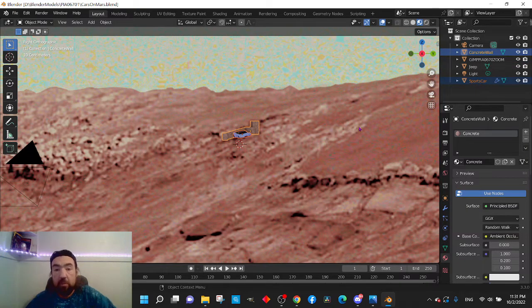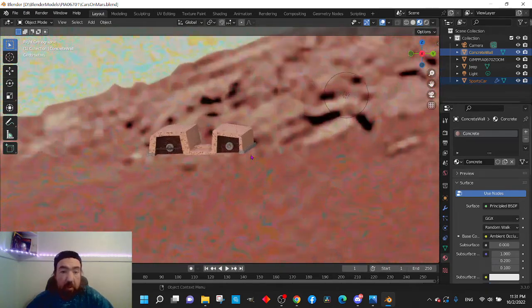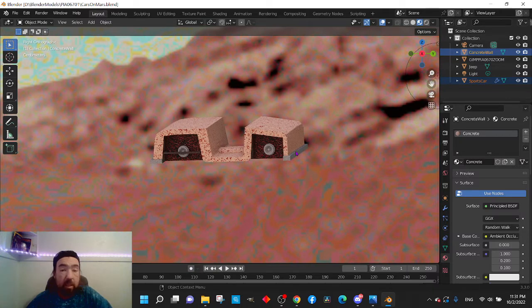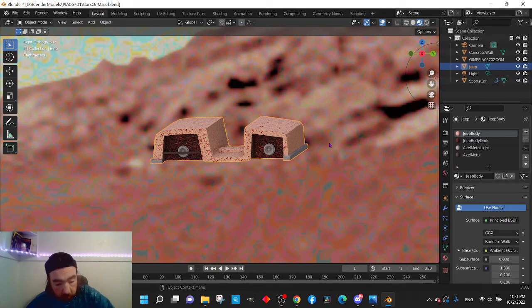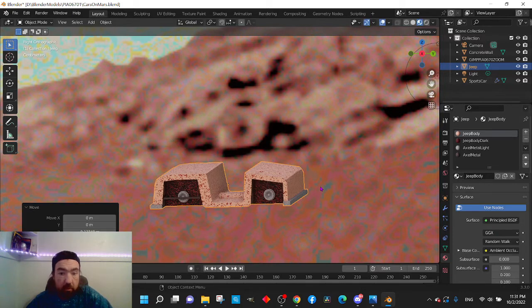All right, I want to show you that. Yeah, I want to show you the Jeep first. Okay, so here we go. And I don't have a whole lot of detail in this because I can't get a lot of detail out of it. But there it is right there.